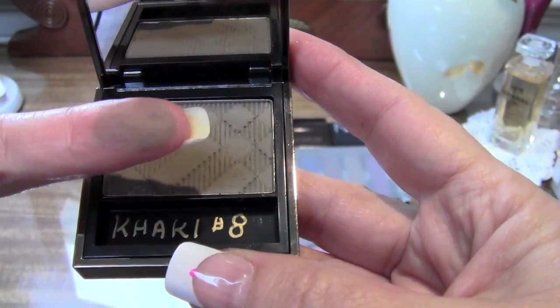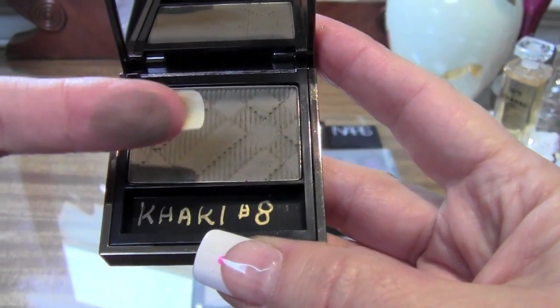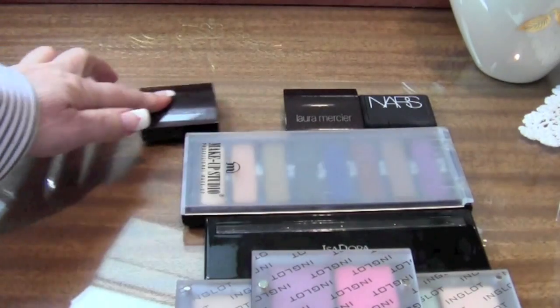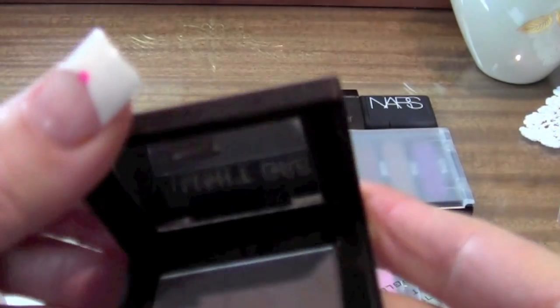They are so soft. They are so blendable. The colors are just amazing. They're so pigmented. Just a gorgeous, gorgeous shadow. The next two colors are the colors I just bought from All Cosmetic Wholesale, the Laura Mercier colors.